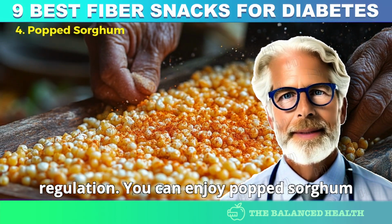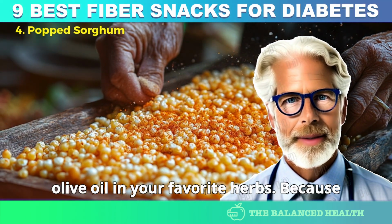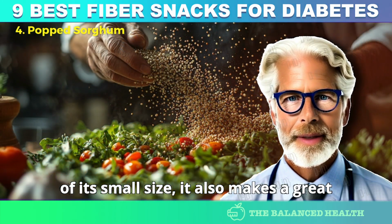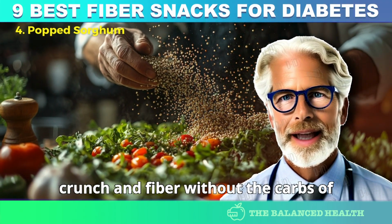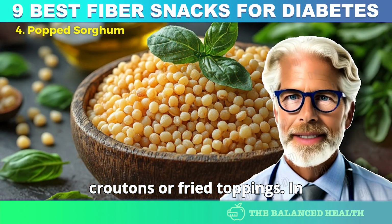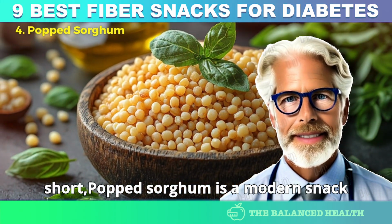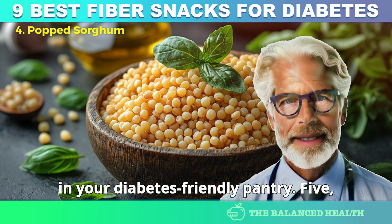You can enjoy popped sorghum on its own, or dress it up with a bit of olive oil and your favorite herbs. Because of its small size, it also makes a great topping for soups or salads, adding crunch and fiber without the carbs of croutons or fried toppings. In short, popped sorghum is a modern snack with ancient roots that deserves a spot in your diabetes-friendly pantry.